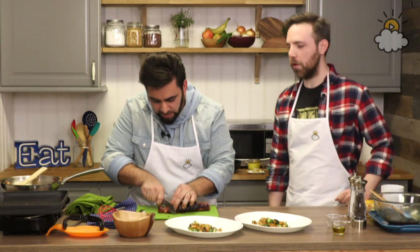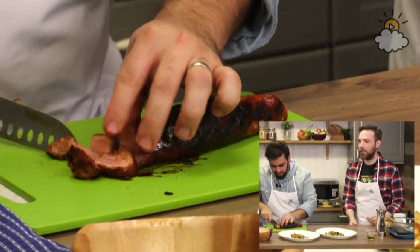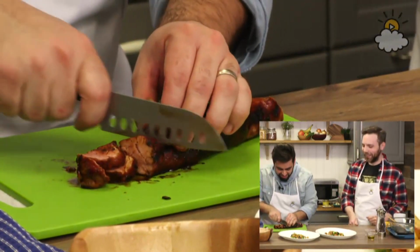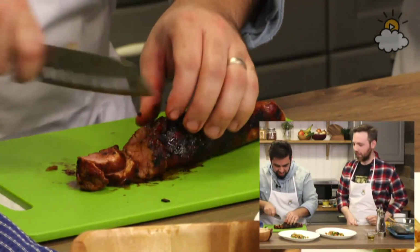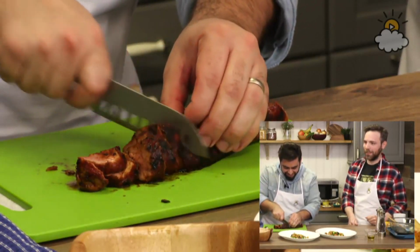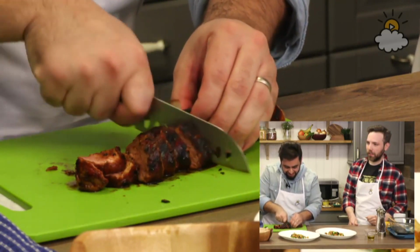This is my favorite part. Ooh, that looks delicious. Slicing the pork. Yeah. My favorite part's usually eating the pork, not necessarily slicing it. However, it's one step closer to eating it, which is awesome.